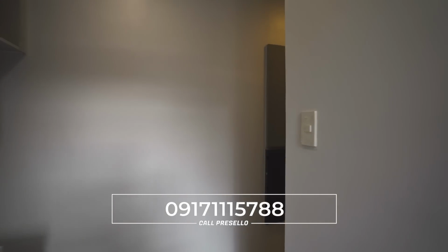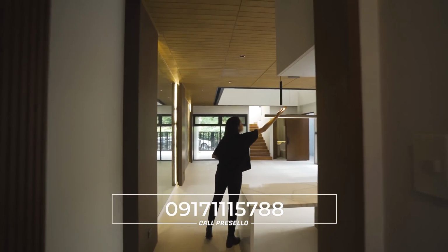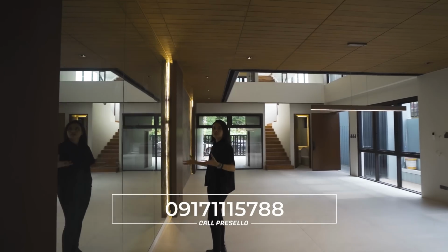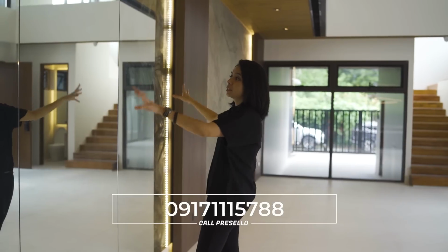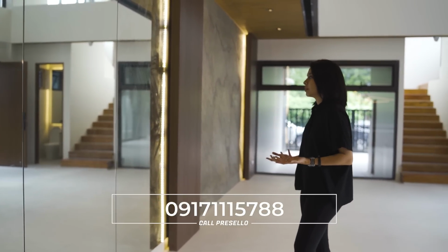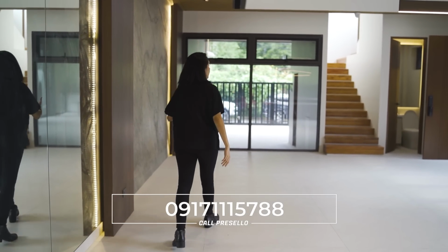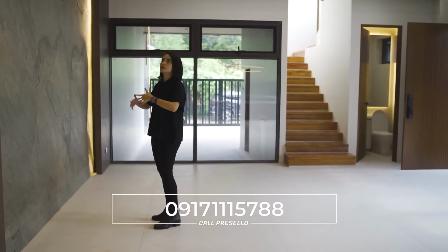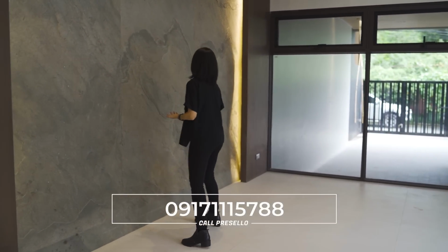Okay, so let's go back out. Love that. Okay, so now that we're back here in the living areas, well actually right now I'm standing by the dining area. I love that they put glass here because it expands the space so much. I mean, it's already a very big space, very big and open space, but because of the glass, mas mukha pa siyang mas malaki. And that also separates the dining area from the living area just by using a different material. Here they used really big stone slabs.